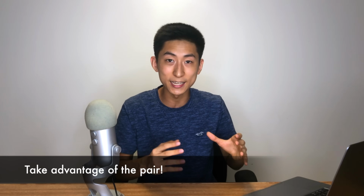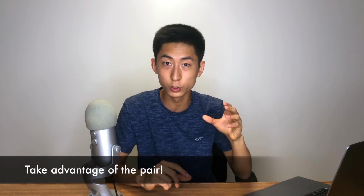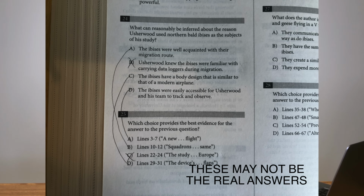So what I mean by that is you can just basically go through each of the choices in the second question of the pair, go to the lines in the passage, and then pair it up with the choices from the first question in this paired question, right? So let's say A goes with A, that kind of thing. And you can write this on the side of your booklet.